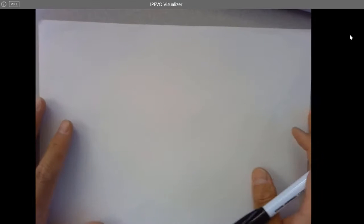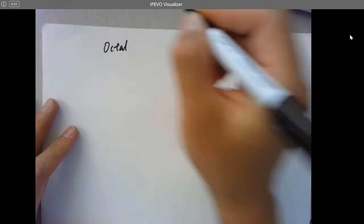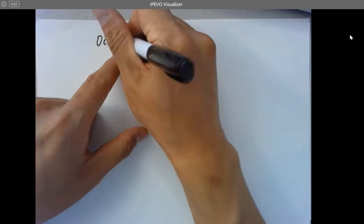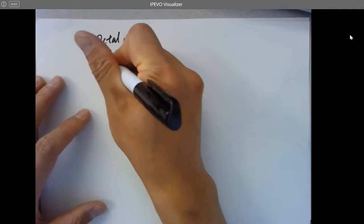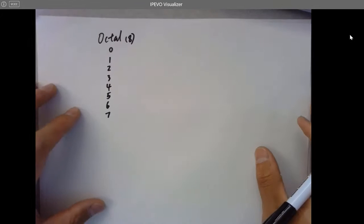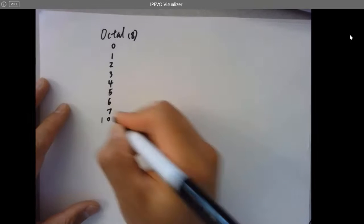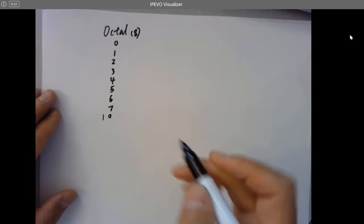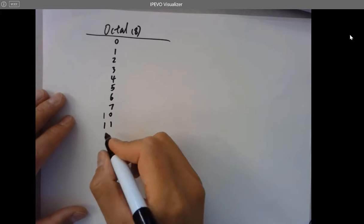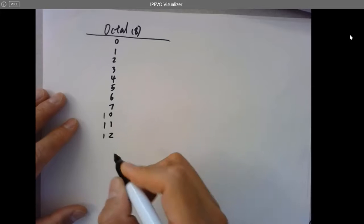Let's have some fun. There's another system called octal. How much based do you think this is? 8-based. Let's do it. So that's 8 in the octal number system, an 8-based number system. This is 9. What about 10?